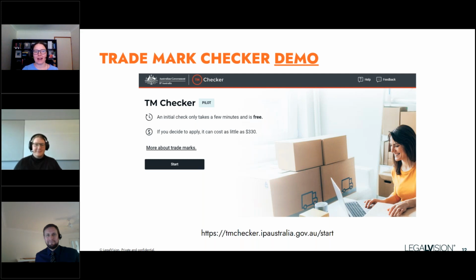That's such a fantastic tool, really useful for, like Blake mentioned, businesses that are in the early stages of brainstorming ideas. Say you have a list of 5 to 10 names that you're thinking about potentially adopting. You can jump online, you can see whether there's any issues that might come up for some of those names, and you can essentially knock out the high-risk ones. So you're not wasting any time going further down the process with ones that ultimately might land you in hot water. So it's a really fantastic tool.